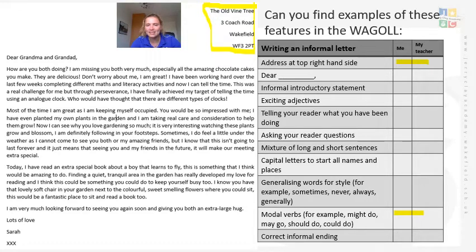Now remember, an address, we will be looking more into what these are, but this is where somebody lives. So the Old Vine Tree, 3 Coach Road, Wakefield, WF3 2PT. We will be breaking this down in lessons to come, so if you're not sure what an address is, don't worry about it too much now.